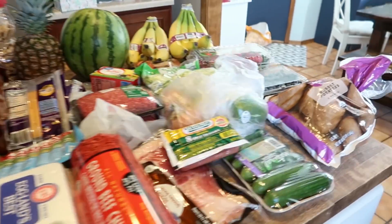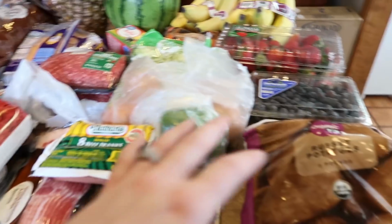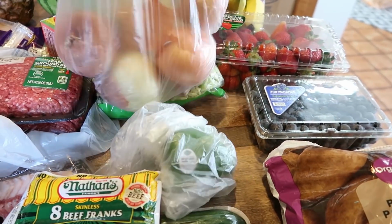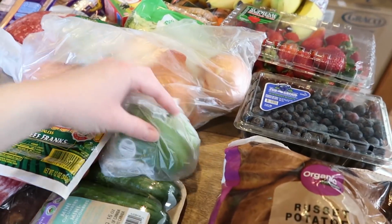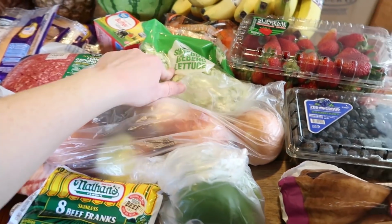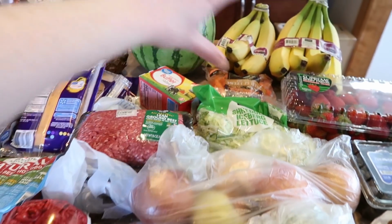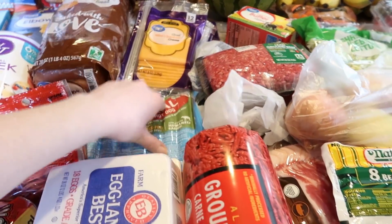So basically, we have our normal produce that I buy mostly every week, plus the potatoes for the soup. I thought I put 2 onions on there, but there are like 5 or 6 onions, so I don't know what happened there. A green pepper, the lettuce, that's for the taco boats. We needed some butter, got our normal fruit. We were out of cheddar cheese.